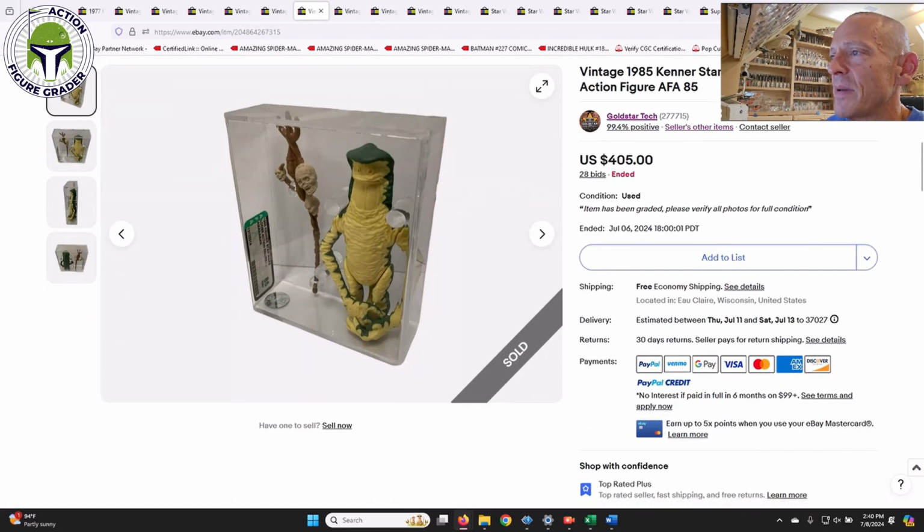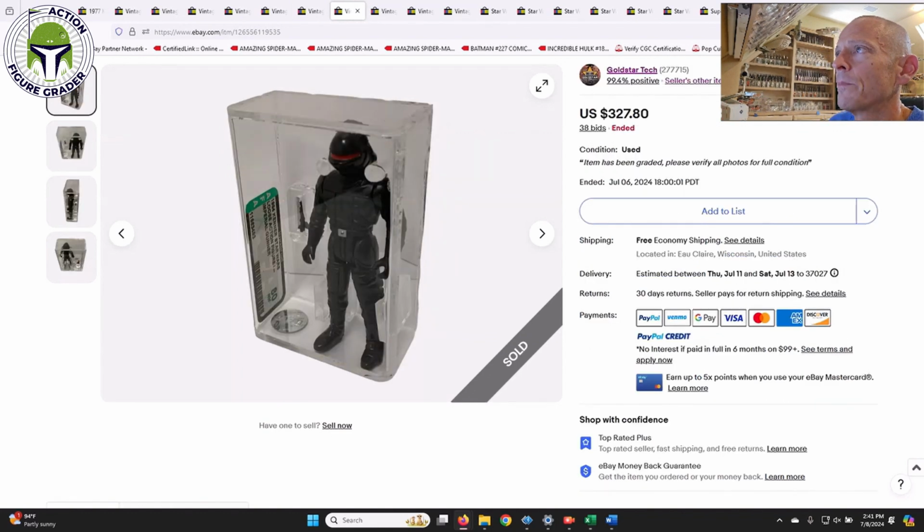The other one I was tempted to bid on was this Amanaman AFA 85. This same seller, I think, also had an 85 plus that sold in the 470s, if memory serves. But he also did list this one, which was an 85 grade, new case style, 405. I was tempted to bid on this, but I was kind of focused on the EV99. So I let that one go. And of course I won neither one.